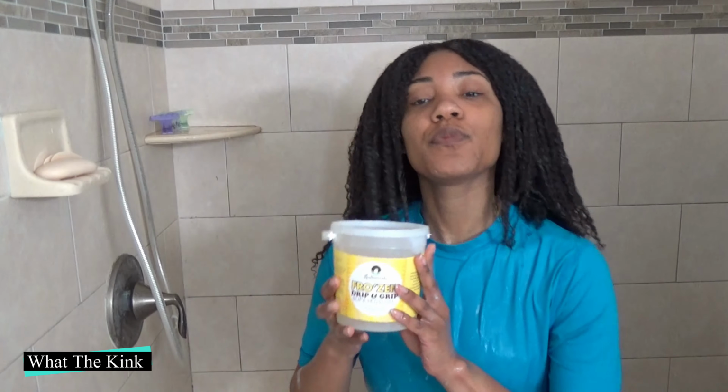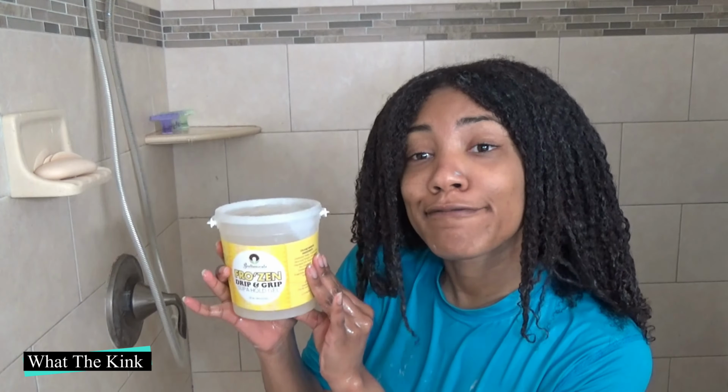If you are unfamiliar, this is the Soultanicals Frozen Drip and Grip Gel. It is the one gel from them that actually does have a very strong hold that is comparable to that of an Eco or a Wetline. I've also used this on my hair in the past as well, but definitely not in this way. And so I go to globbing that onto the back.